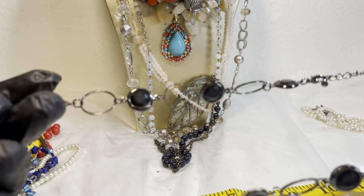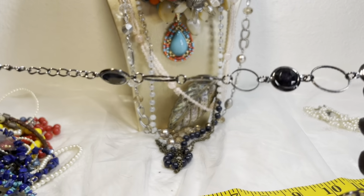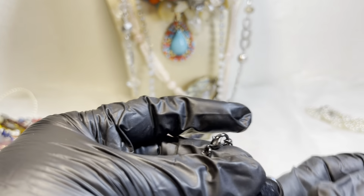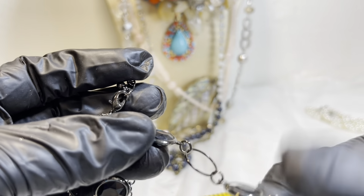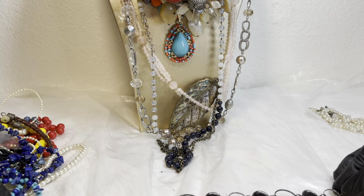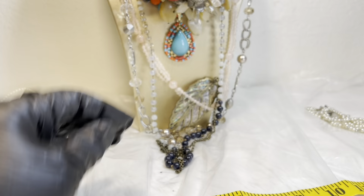Next one, nothing really crazy, just pretty simple, like nice wear to work, or just a cute necklace to wear to accent something. It's got these silver open links and then the little black beads on there. So I would do 3 on that. Measures 10 inches, so it's right about 20. You can see that. Kind of hard when I have these gloves.